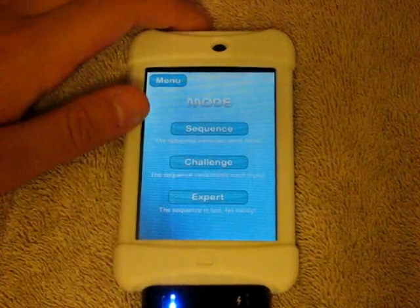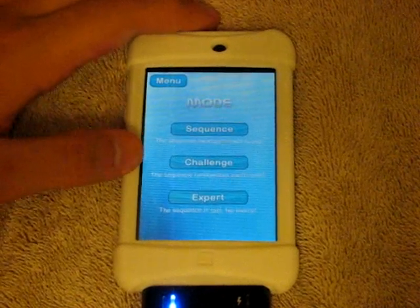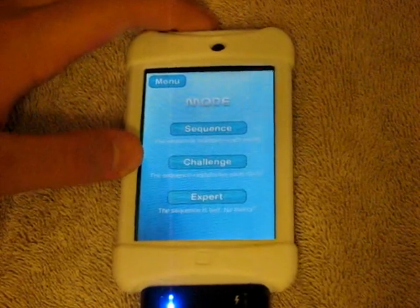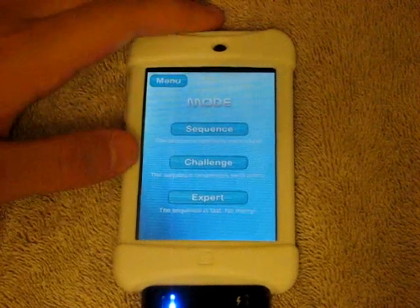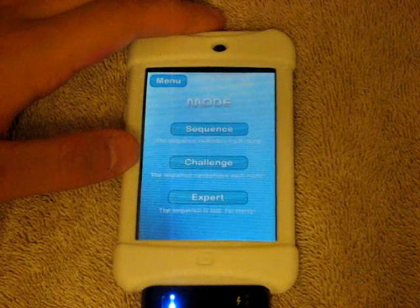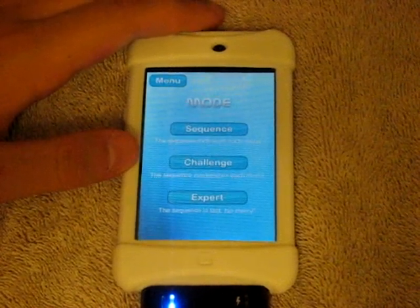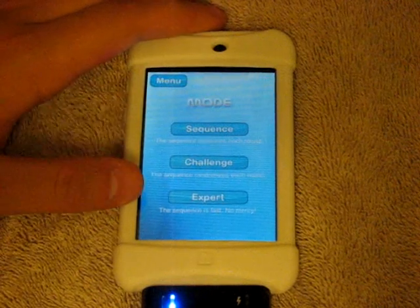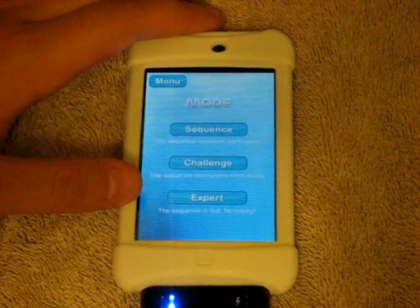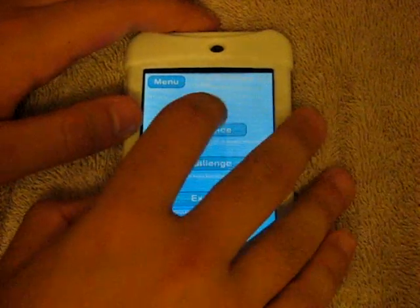Sequence is where it will start with one, and every time you will get another one, kind of like Simon Says. Challenge is where it's going to start with the different sequences randomized each round, so you're going to get a different one. It's not going to be red, red, green, red, green, blue. It'll be red, blue, red, green, yellow, blue. It'll just change every time if you get that. And then expert is going to be in the order of sequence. It'll always stay the same, but it is a lot more quicker, and a lot more sequences are given at the same time. So we're going to start with the easiest one.